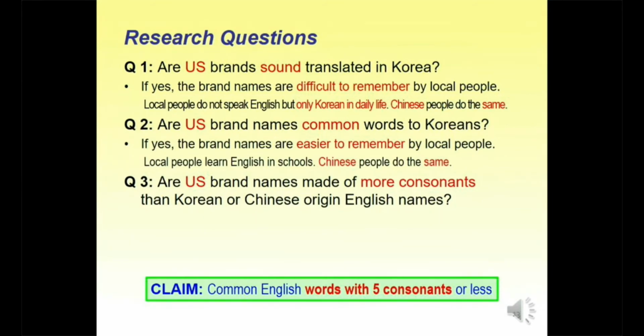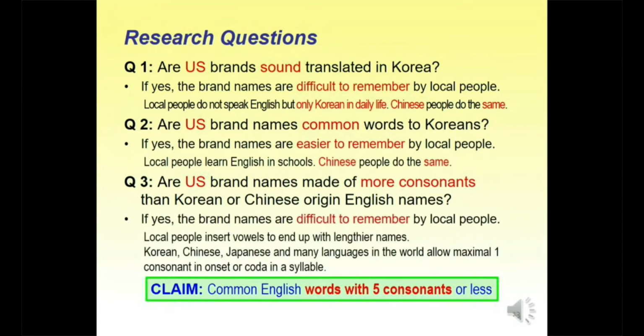Question number 3, are US brand names made of more consonants than Korean and Chinese origin English names? If yes, the brand names are difficult to remember because they are so long for local people. Local people would insert vowels to end up with lengthier names. Korean, Chinese, Japanese, and many languages in the world allow maximally one consonant in onset or coda position in a syllable. So the claim would be common English words with 5 consonants or less are preferred.